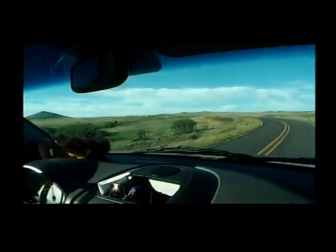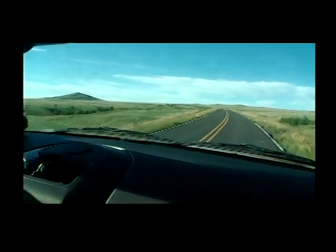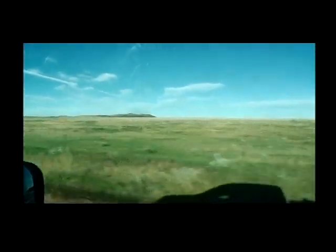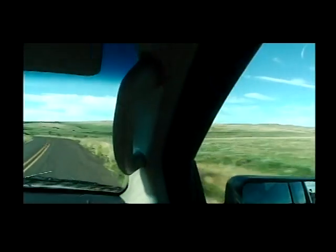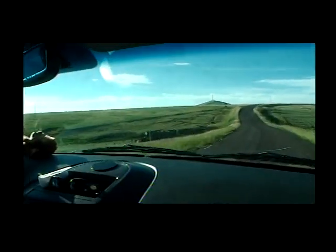It's like rolling prairies. Looks like it does out west of Fort Worth, doesn't it, Alan? Yeah, this looks like it does out west of Fort Worth. Towards Weatherford. Big rolling hills. Sure don't look like where we have been.